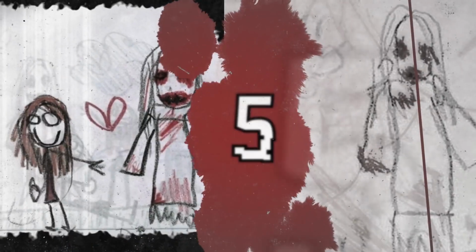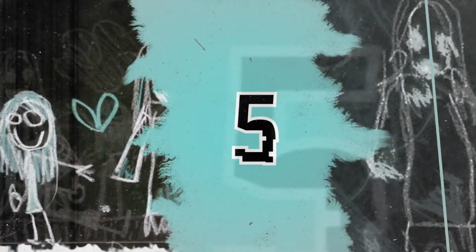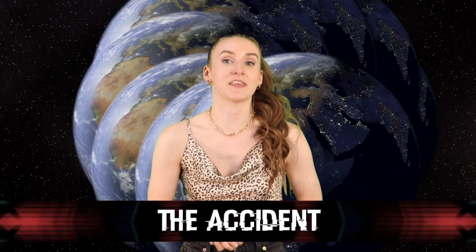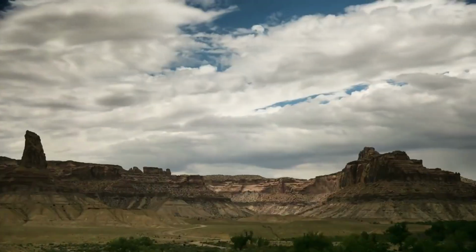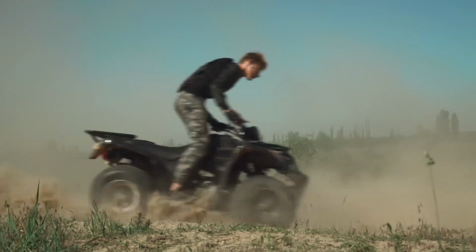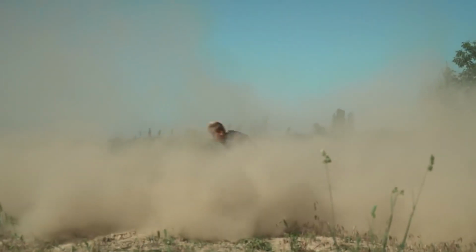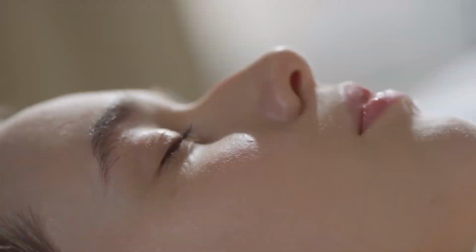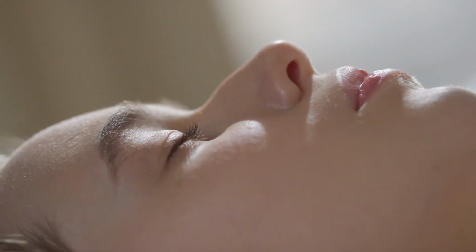We are now at our 5th and halfway mark with The Accident. Posted by the user UMAwake, they shared a story about the time that they were involved in an accident in one universe but not the other. So when she was younger, she was outside watching her uncle do wheelies on his 4-wheeler. Eventually she hopped on to have some fun, but sadly the 4-wheeler flipped. All she remembers is it getting very quiet and then waking up on the couch inside the house.